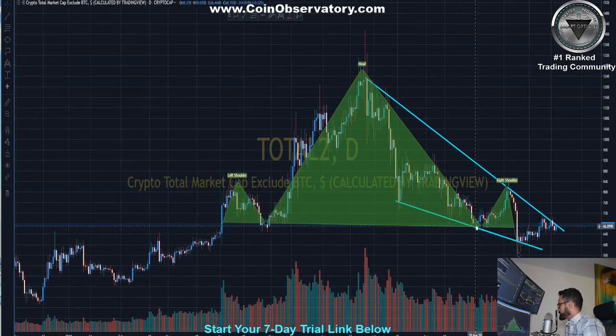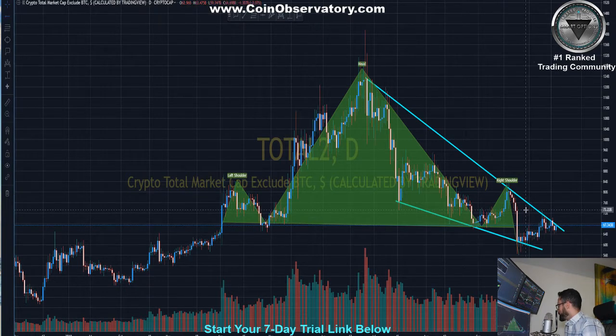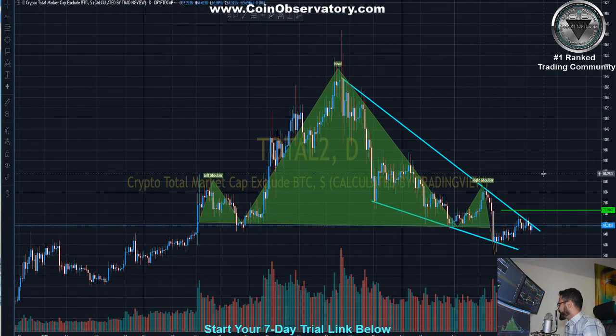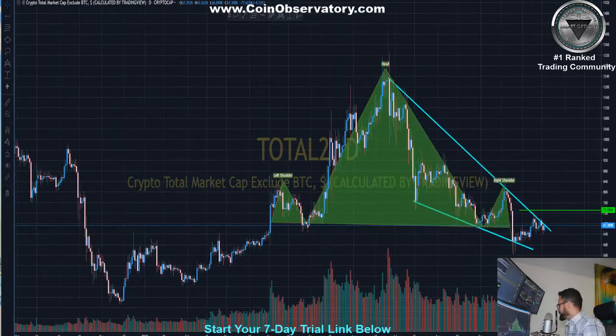We're currently at this neckline. I really want to see, just like on that other chart, this high get knocked out and become support. That way, we can safely assume that this head and shoulders is invalid, and we can stay in the market and not sell everything now and look back to buy later and short everything. So that's the main conflicting data.